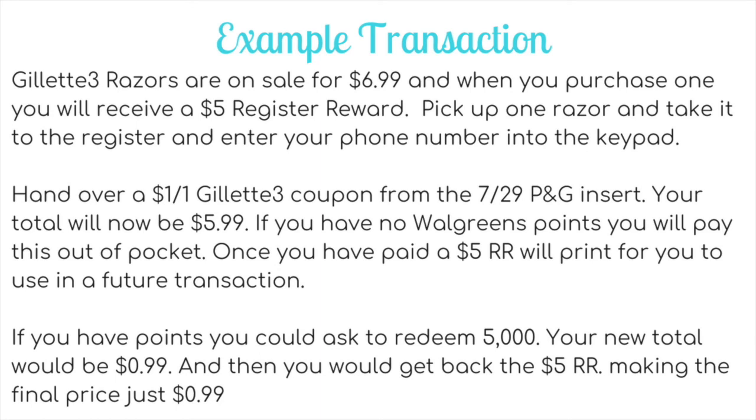If you're brand new and have no Walgreens points, you would pay this whole amount out of pocket. And once you have paid, a register reward for $5 will print for you to use in a future transaction. If you have a points balance, you could ask them to redeem 5,000 points. Your new total would be 99 cents, and then you get back that $5 register reward, meaning your final price is still just that 99 cents because you've rolled register points to turn into a register reward, so you're not out of pocket at all for that $5.